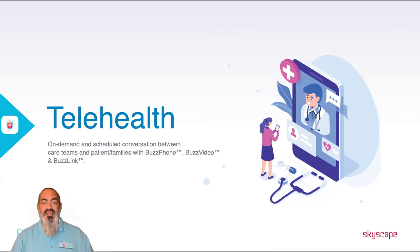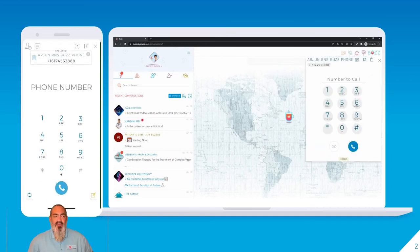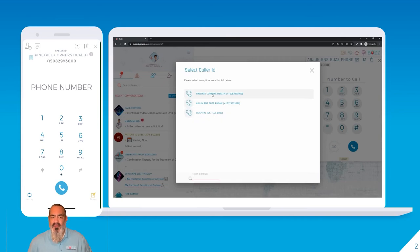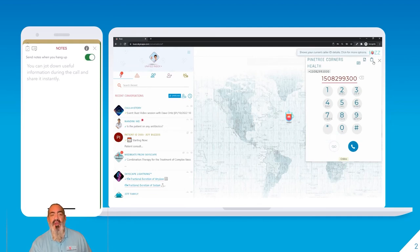Not only does Buzz provide a rich chat-based experience, but being able to stay connected with online meetings as well as calling capabilities, all these experiences are built directly into Buzz. Let's take a look at some of the telehealth benefits we have inside the app here. Not only does the Buzz phone dialer allow me to call other Buzz users, but I can call any mobile or landline phone number as well. I have the ability to change my caller ID so I can keep my privacy and anonymity, but still be able to make those important calls. I can have my caller ID show up as my office number or even my organization if I need to. Voicemails are included inside here, as well as notes to jot down useful information and send either via message or save for my own use later.